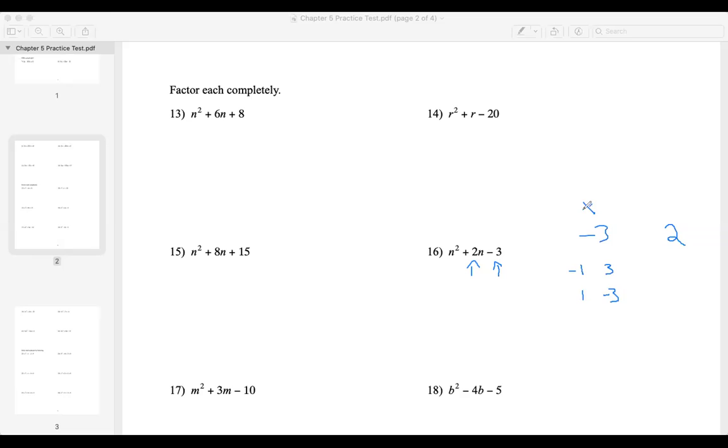So this one is multiply, this one is add. Now we've got to get to add 2. -1 plus 3 is in fact 2. There's your answer. 1 minus 3 is -2. So only one of these added up to +2, and that's this one.